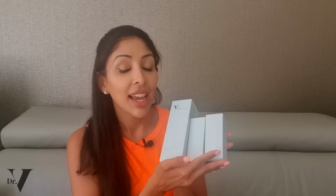So the routine is very simple. In the morning, if you have very oily, acne-prone skin, then I recommend you use these 3 products together. So this is your salicylic acid face wash, your exfoliator, I use salicylic acid, and then your AM gel moisturizer. And in the evening, you just swap out the AM gel moisturizer for the PM gel moisturizer. So again, face wash, exfoliator, and PM gel. It couldn't be simpler. I'm now going to go through the ingredients of everything.